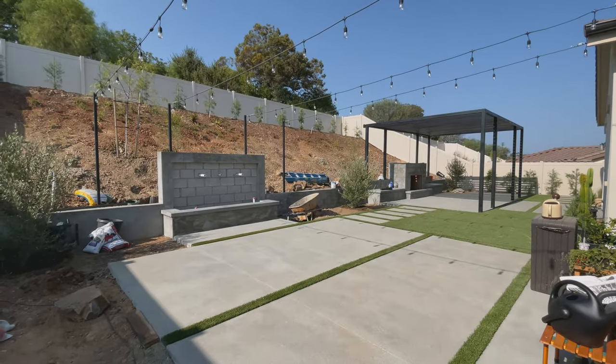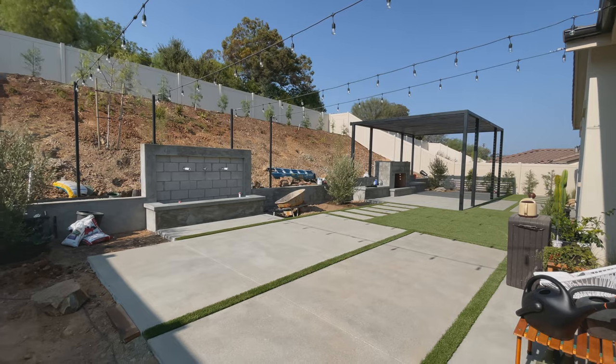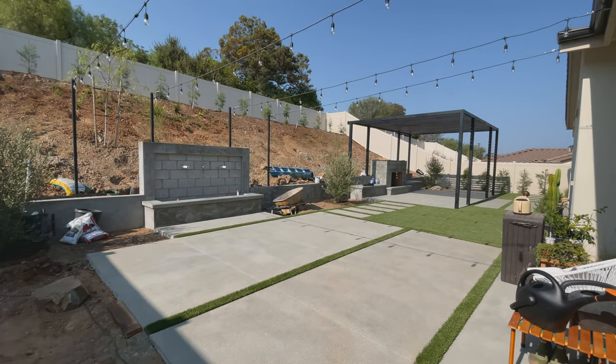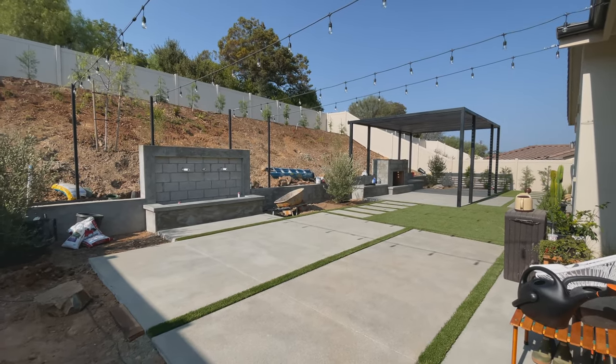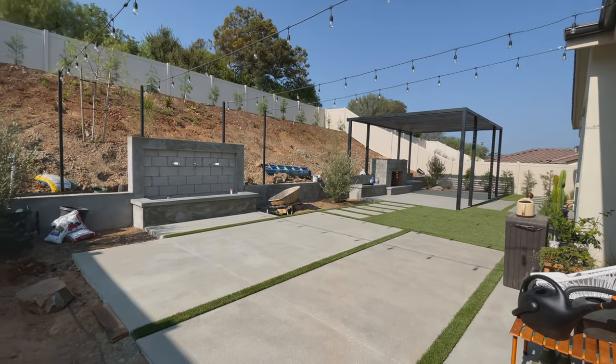All right, hey y'all. Been quite a while since my last update, just because I feel like for about 2 to 3 weeks, a lot of the, I guess, background work was being done, kind of the behind the scenes stuff, so nothing was really changing. So here's kind of an update.